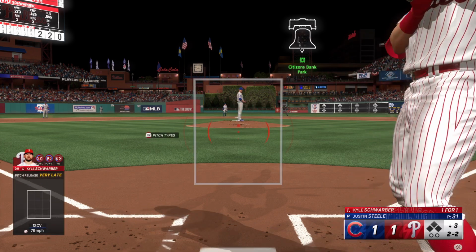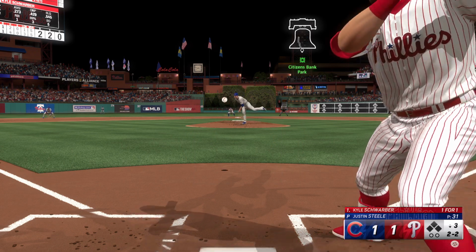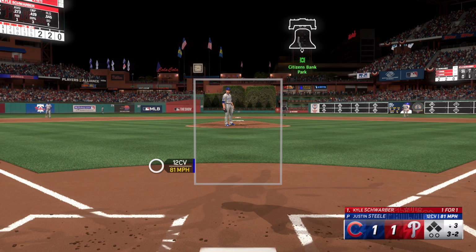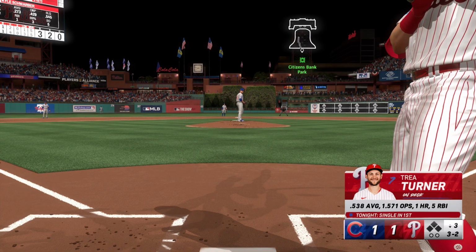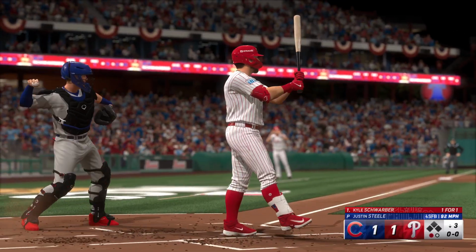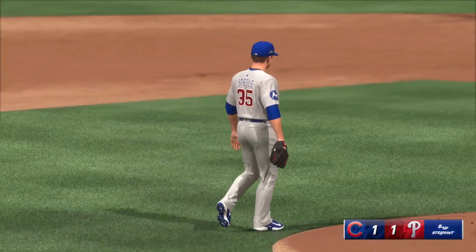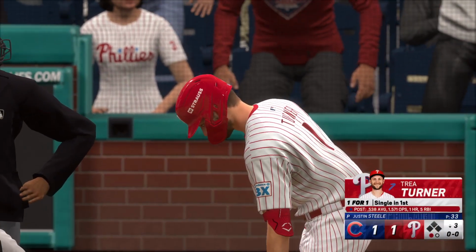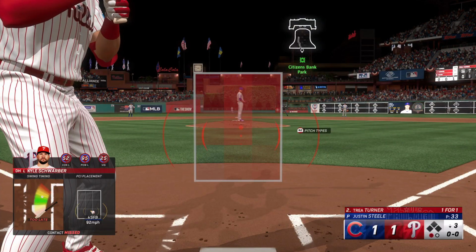In the dirt, 2-2. And that's outside. Swings and misses. Couldn't catch up to the heater. The batter, number 7, here's Trea Turner, and he's already singled in this game. Turner.